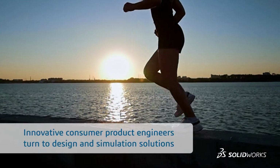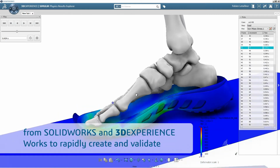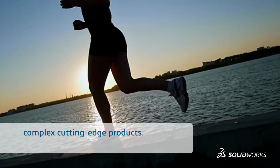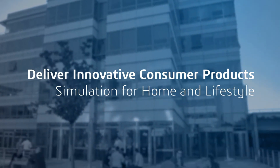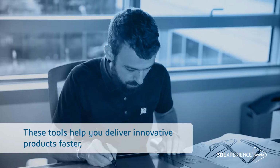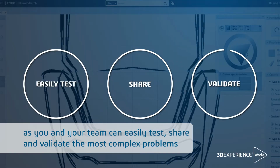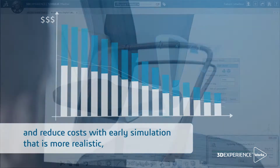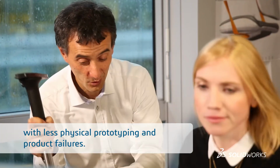Innovative consumer product engineers turn to design and simulation solutions from SOLIDWORKS and 3DEXPERIENCE Works to rapidly create and validate complex cutting-edge products. These tools help you deliver innovative products faster as you and your team can easily test, share, and validate the most complex problems, and reduce costs with early simulation that is more realistic with less physical prototyping and product failures.